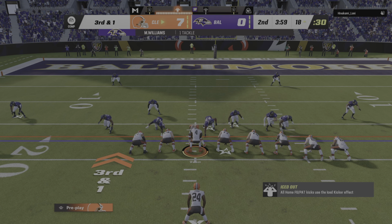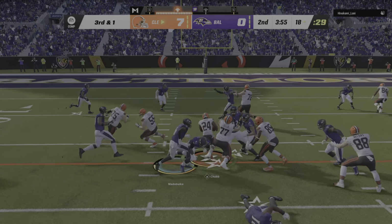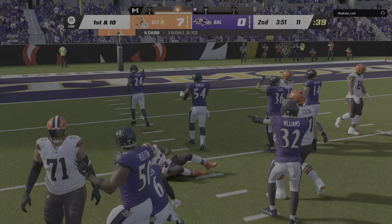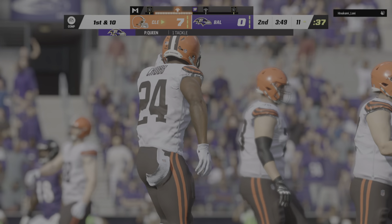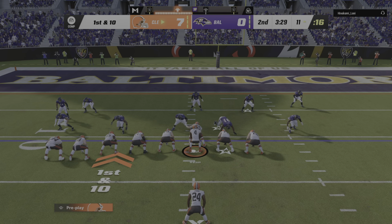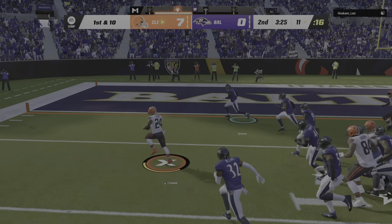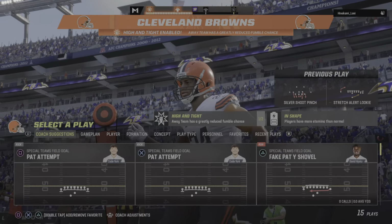Heavy set out there on 3rd and 1. They'll run for it. Here's Chubb. And he gets the first down yardage before he's brought down just outside the 10 at the 11. It's a 7-yard gain there, and it's good enough to move the chains. On first down, they'll run with Chubb. And he'll take it into the end zone for a Browns touchdown.